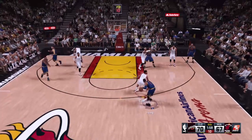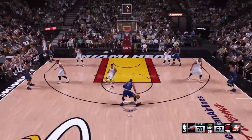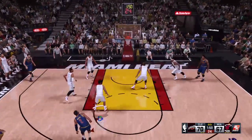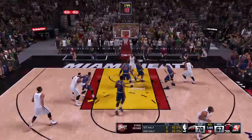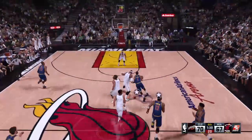Outside Irving. Five to shoot. Shoots from the high post. Again, Irving missing. He's been anything but his usual self this quarter. It's actually been ugly to see. And it's Cole missing. The Cavaliers leading by 3.